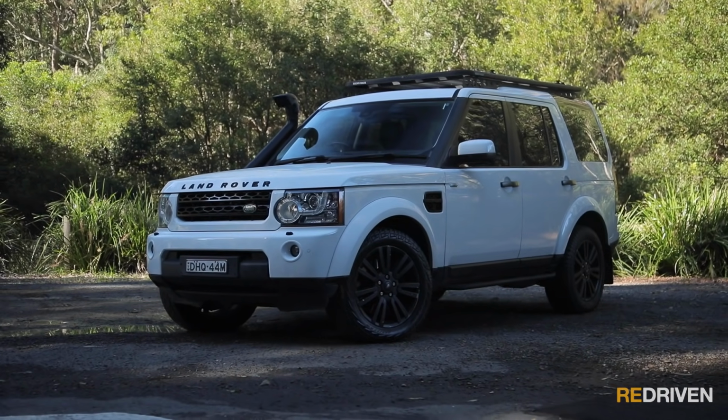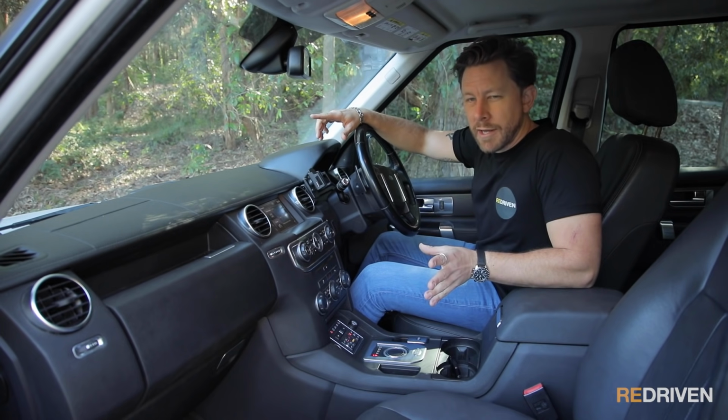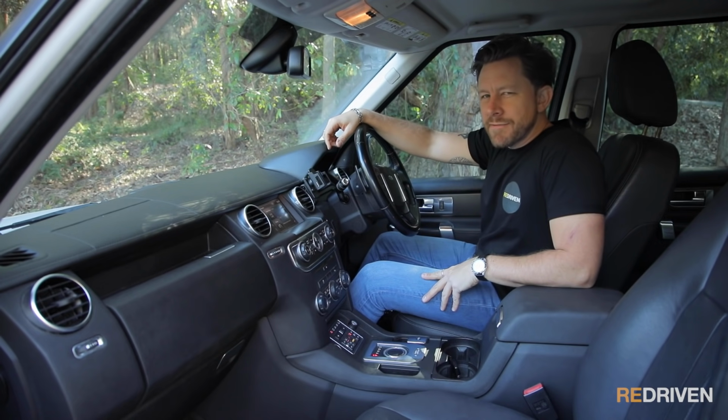Jesus, bloody hell. Plus, it has a balloon shop worth of airbags and a 5-star ANCAP safety rating. But while it might miss out on some of the latest safety tech that we're expecting in modern cars, yeah, it's really safe.